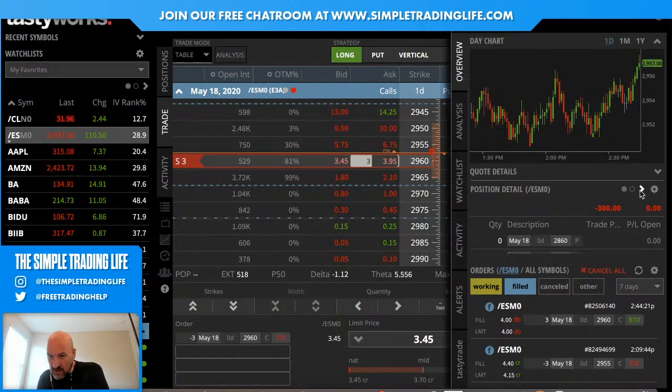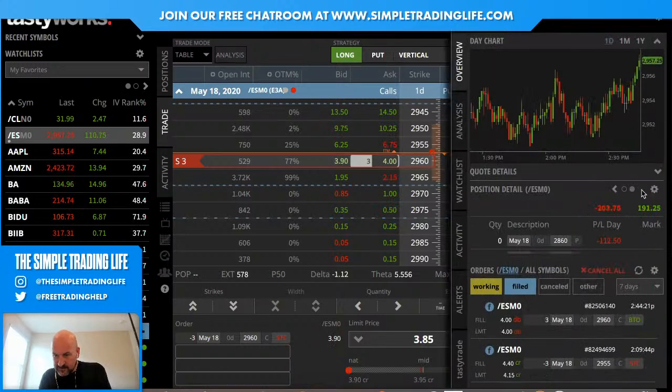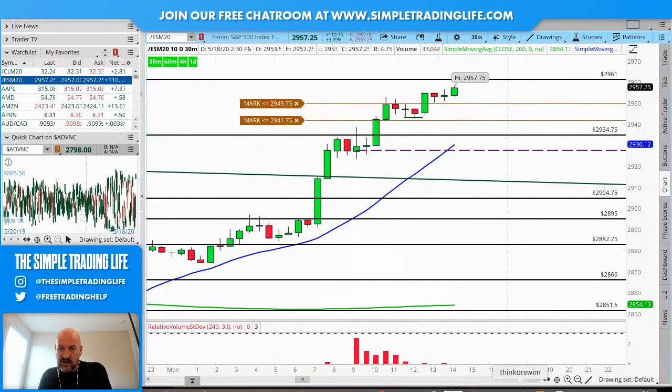Got filled at 4. Yeah, got filled at 4. So now we gotta hope we get some sort of a spike here. Even if it's only a few dollars, we don't need much. In fact, if it got up around 29.60, I would probably just look to exit. Let's see if it can play out or not.